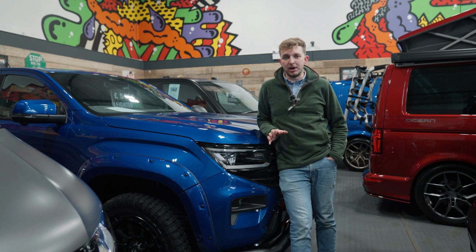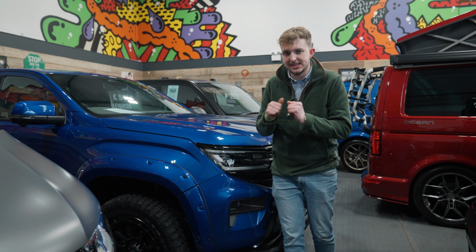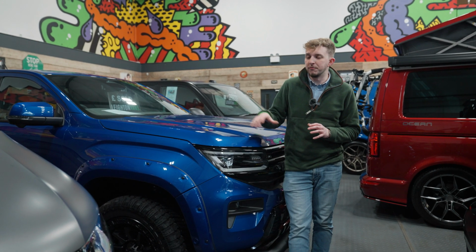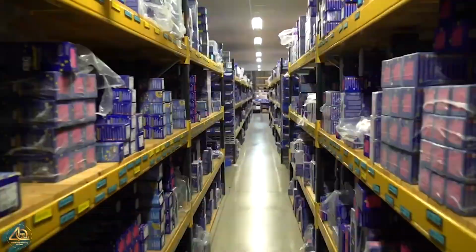Say the Amarok's all stripped. It's first test fit. We've not fitted it to a vehicle. We've basically scanned the brake setup that's on them from standard, 3D scanned. And then the guys at EBC have worked their magic in the background, and today is first test fit.